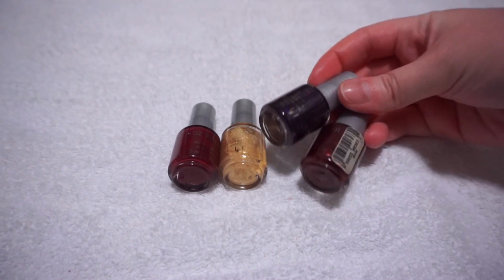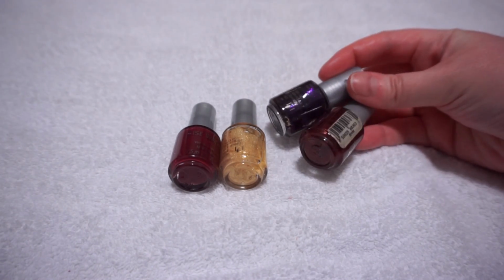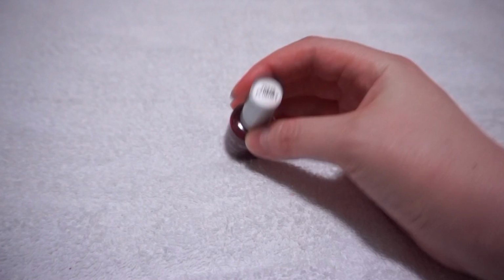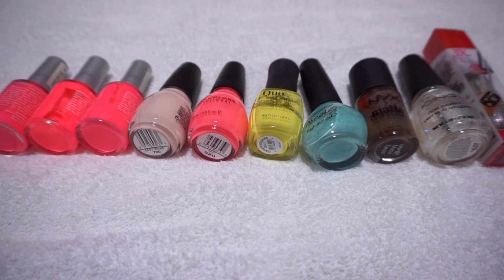These for sure need to go. I think they're almost empty anyway. This one I don't see myself ever using, so I'm gonna toss it as well. This one in plummy, I'm not ready to part with it yet, so I'm gonna keep it. Just a smorgasbord of random ass nail polishes. Let's start off with the ones that I definitely am gonna get rid of.